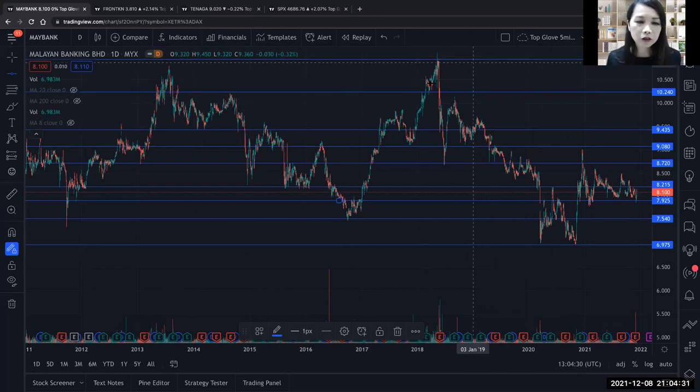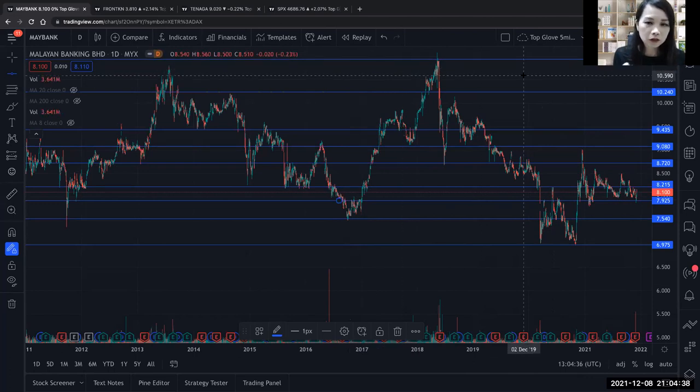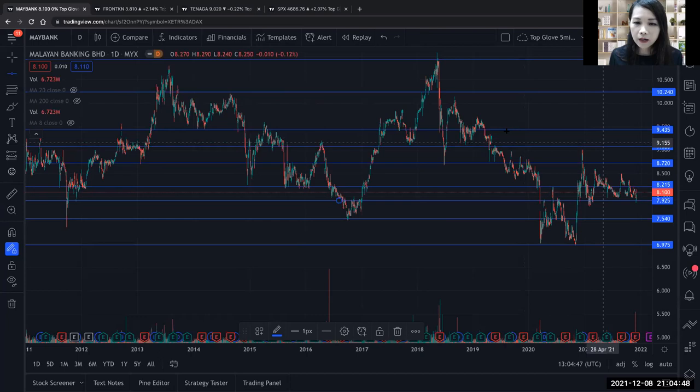Okay, maybe you can change the color a little bit. So maybe this color is very, very obvious. So maybe you can make it very subtle, and then you change the color to a more subtle color so that it acts as a backdrop. Okay, so that it reminds you that, oh, I have this line here and it was a supporting line here, but then it became like a resistance line here now.